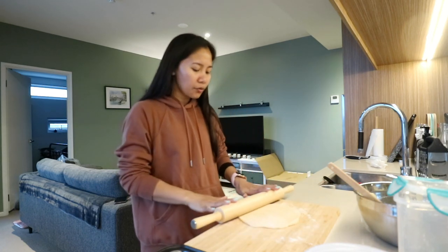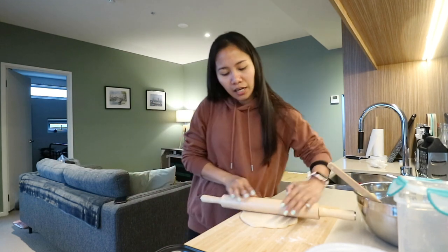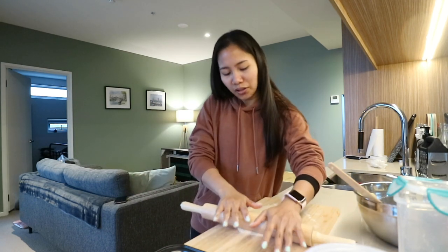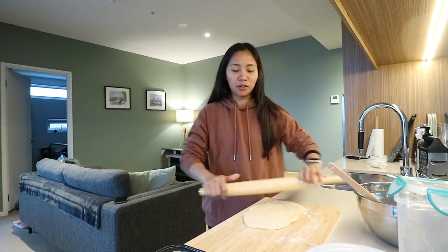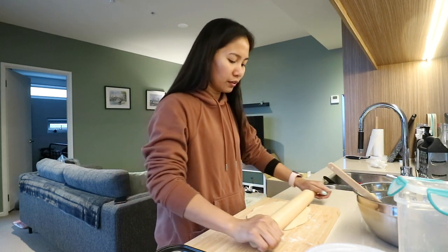So, dahan-dahan lang yung ating very light lang yung pag-roll. Alam mo naman. Expert ako eh. Nope. I'm not expert.